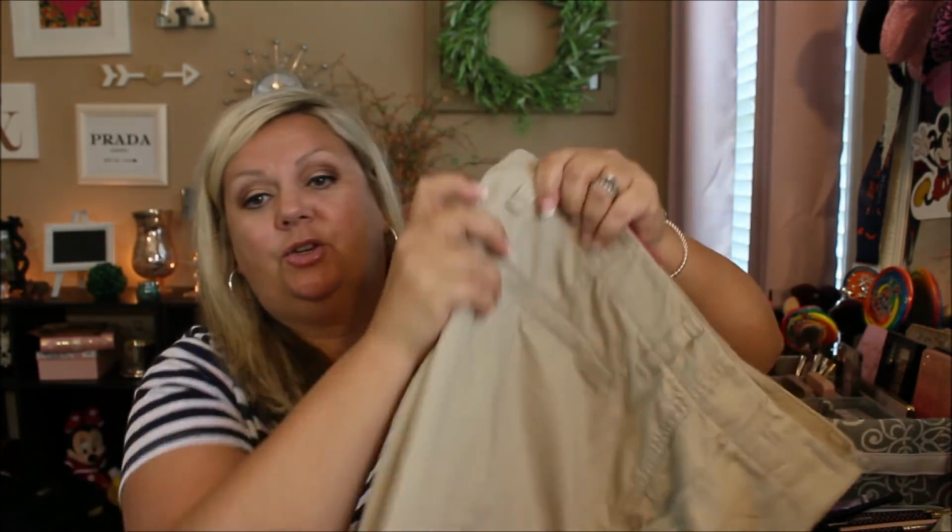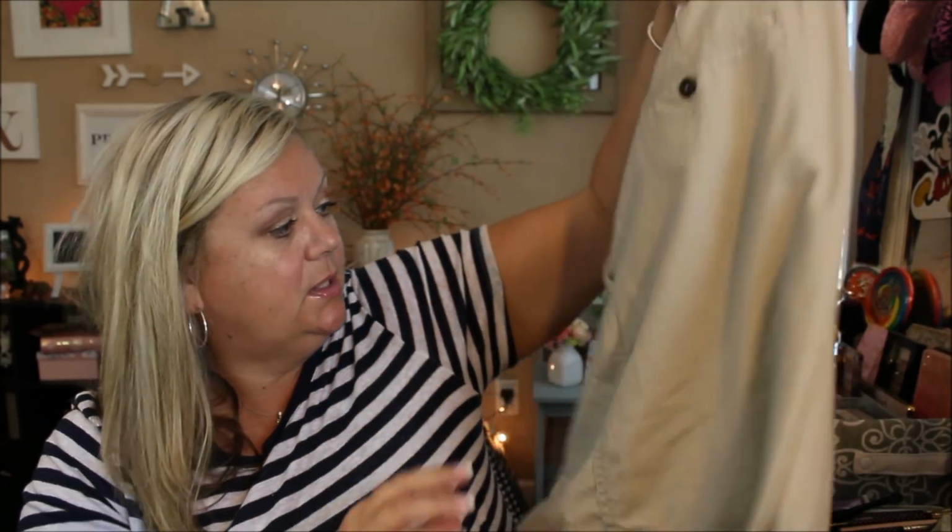And then for myself, I think that was it for myself. Oh, no, I got him another pair of shorts. They're right here. And then I got him another pair of tan shorts, because he needed another pair of tan ones. So now he has 3 pairs of shorts and a shirt and several shirts that I bought for him a couple weeks ago. So he seems to be kind of all set for the summer.